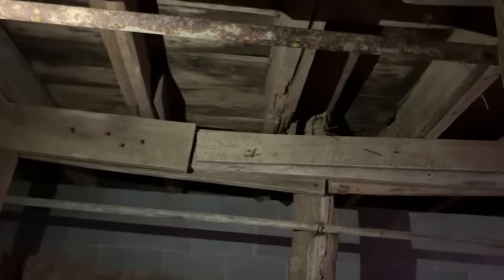And right there is the other bad spot. That spot over there actually looks really bad. But that spot over there is level. That may have been fixed before. I think that's why those boards are patched back.